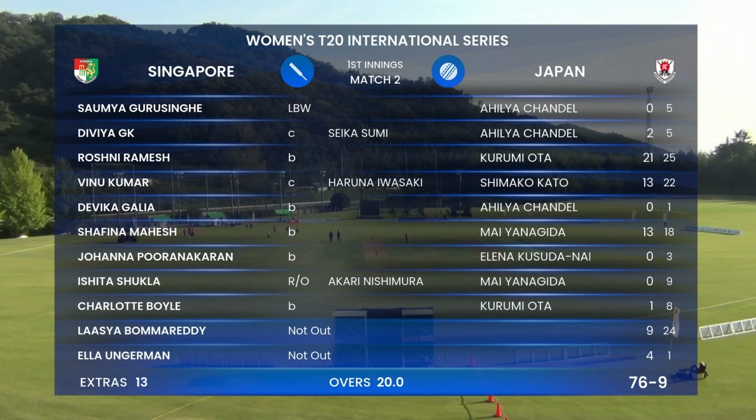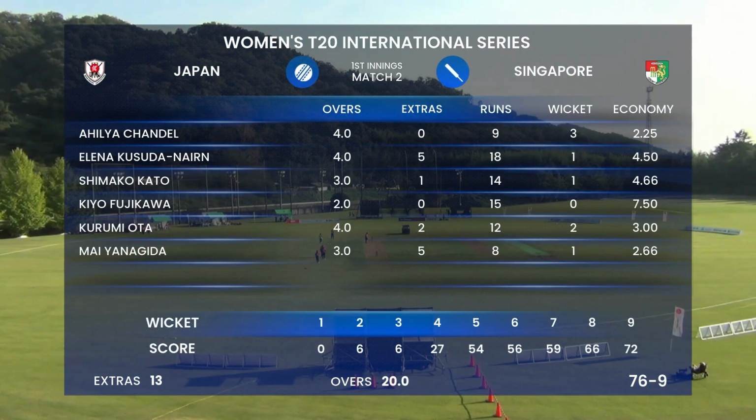Roshni Ramesh top scoring for Singapore with 21 of 25. There's the bowling card. Ahilya Chandel leads with 3 wickets for 9 runs, followed by Kurumi Ota with 2 for 12.